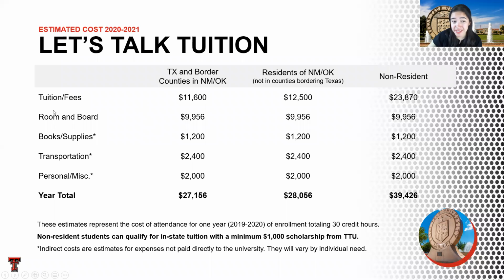Tuition and fees and room and board, these first 2, that's what you're going to be billed for by the university. You're not going to be billed for these other 3. These are just estimates of what you might expect. But let's break it down. Tuition and fees is about $11,600 for the entire year, meaning you're going to be taking 5 classes in the fall, which equal 15 credit hours, and then 5 classes in the spring, which equal 15 credit hours, totaling 30 credit hours. So this is what we're estimating here.